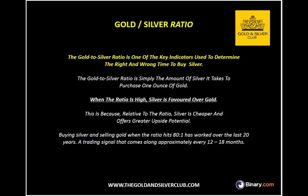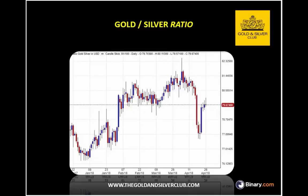That means when the ratio gets to 80 to 1, it takes 80 ounces of silver to buy 1 ounce of gold. It happens approximately every 12 months that the ratio hits this level, and afterwards we see a low put in for gold and silver, which often gives a great buying opportunity. When the ratio is high, it tends to favor silver over gold because silver relative to gold is much cheaper. That has played out a lot in the past.